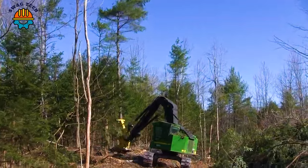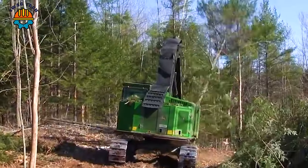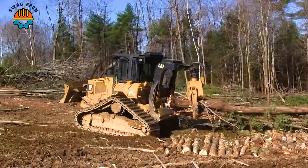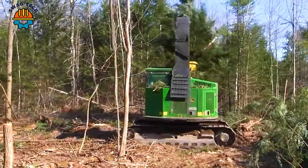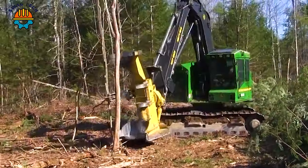Enter the heart of the Maine wilderness with the John Deere 753J tree harvester. With an extended reach of more than 30 feet and the ability to cut trees up to 30 inches in diameter, the 753J is the ultimate tool for efficient forestry practices.